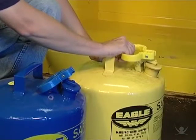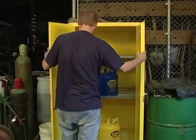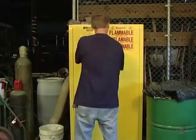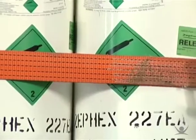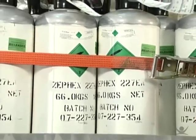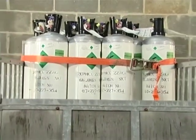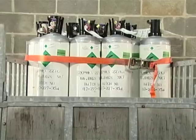Materials that are flammable should be stored in UL-approved cans with spring-loaded caps, then placed in a flammable materials cabinet for safekeeping. Compressed gas cylinders should be firmly secured in a cool, dry, well-ventilated area. Storerooms should be fire-resistant and free from corrosive fumes.